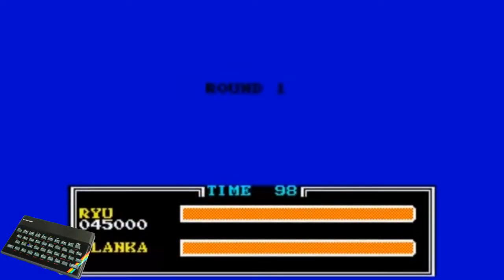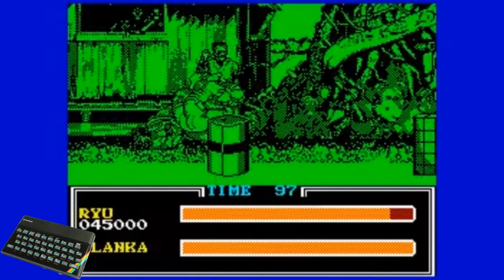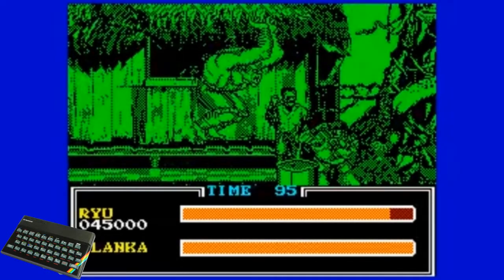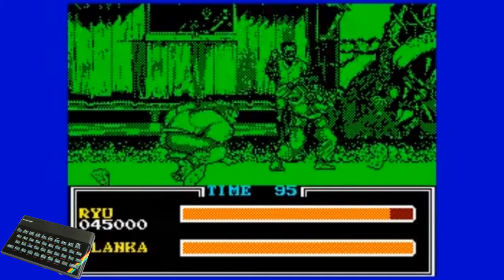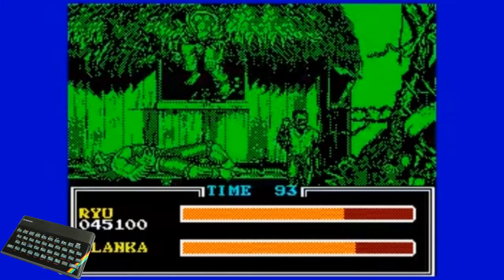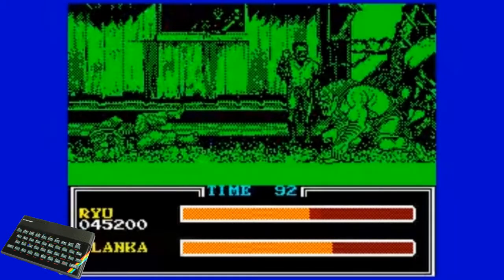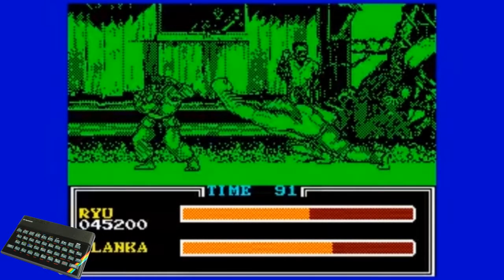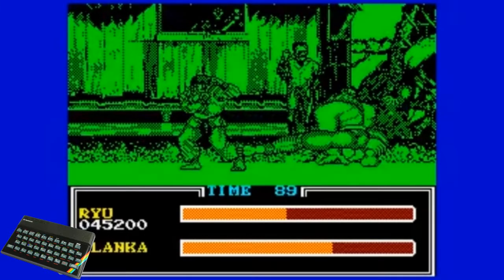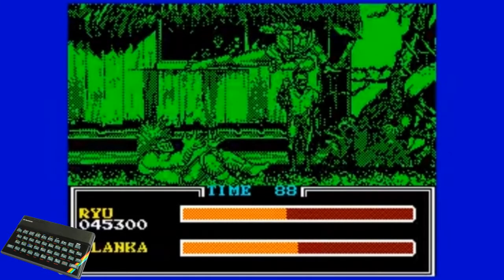Let's start off 8-bit, and here is the ZX Spectrum version of Street Fighter 2. Atrocious, I know, but the actual character sprites look like what they're meant to do. So, one big bonus there. But to be honest, it does look a bit of a travesty. But I remember back in the day thinking this looked awesome. But then again, I was about 11 years old, so meh.